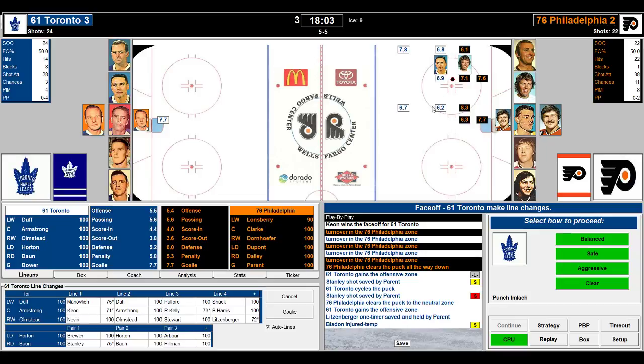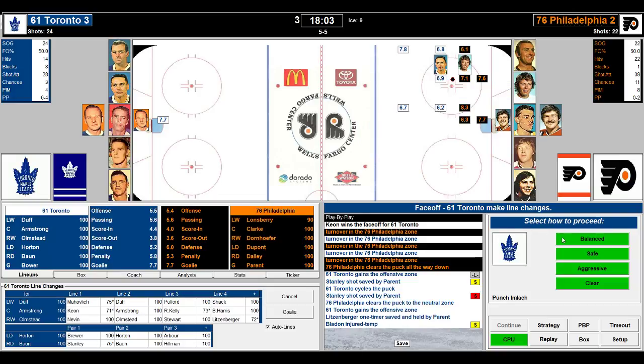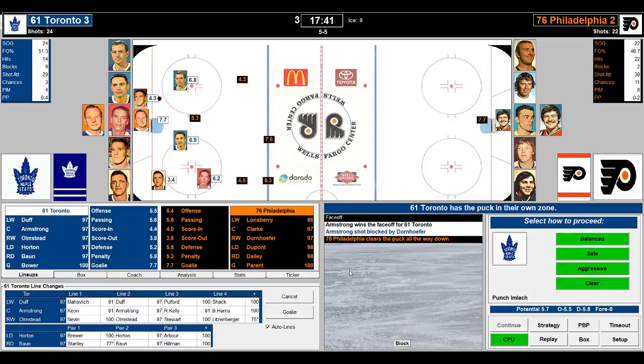18:03 to go. Face off in the Flyers zone, top of the screen. Bobby Kelly, who scored a goal, and George Armstrong. They drop the puck. Philadelphia has the puck. There's a struggle for it. The Flyers clear it down. There's a big chase for it. Toronto can't go for the icing. They'll have to get the puck. And Tim Horton gets there first. So no icing on the Flyers.